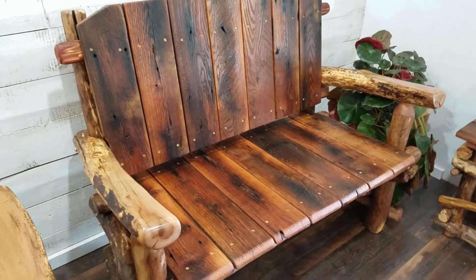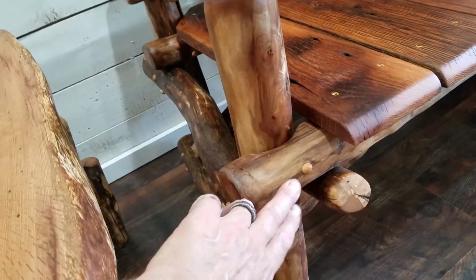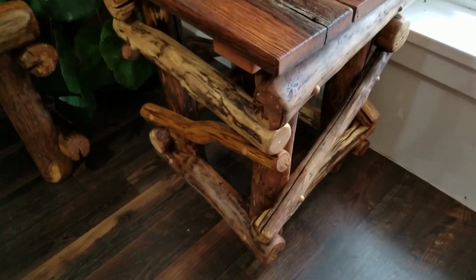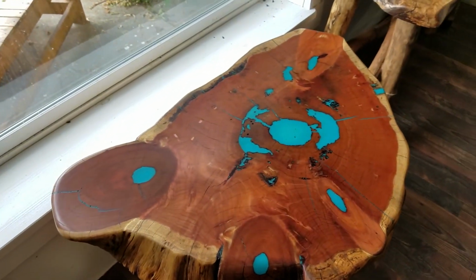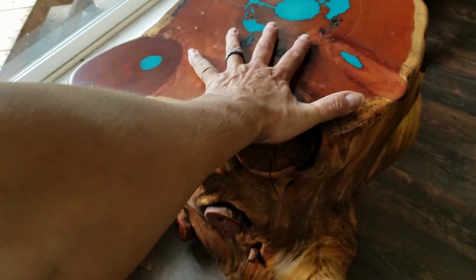All right, so this is the frames of a rocking settee, which is basically just a bench that's a rocking chair, as well as one of our rocking chairs, and that's what it looks like after it's been coated. Let's go up to the showroom, and I'll show you guys what this stuff looks like with boards on it.